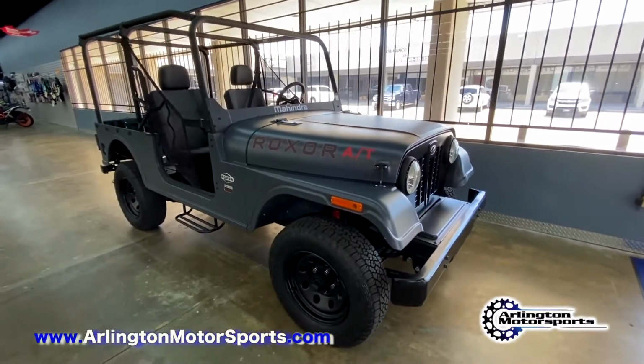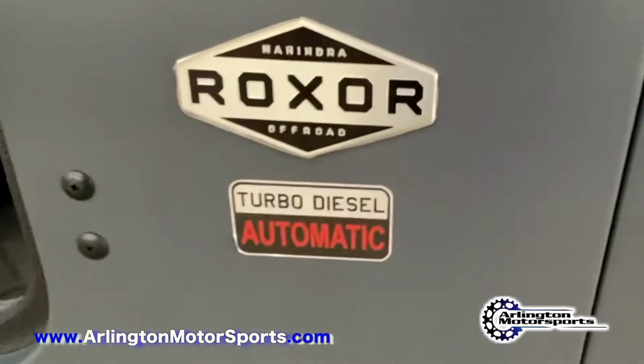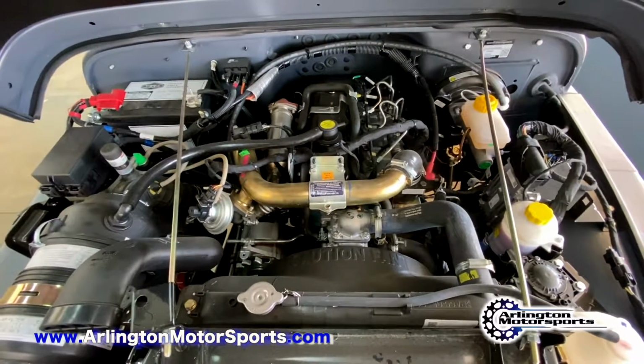We also have the new Mahindra ROXOR. If you haven't checked this thing out, this comes in a manual or an automatic transmission, but the cool thing is, it's a turbo diesel. This thing's got a diesel motor in it. Gotta come check this one out.